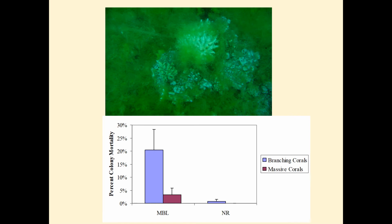The massive corals, and I have no explanation, are doing much better as far as these three parameters: the light, the flow, and the anaerobic conditions. The resilience of the massive corals to these effects is yet to be investigated.